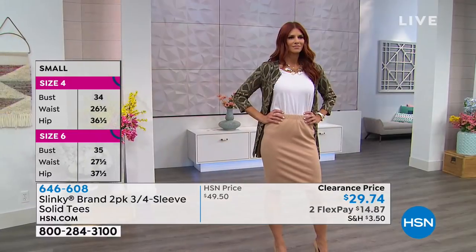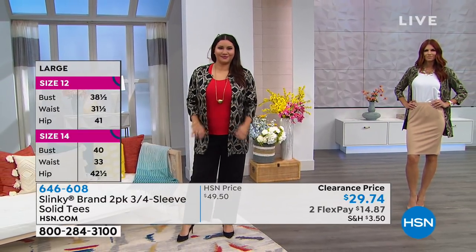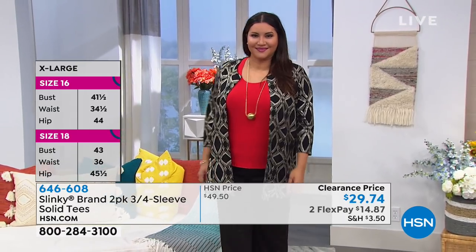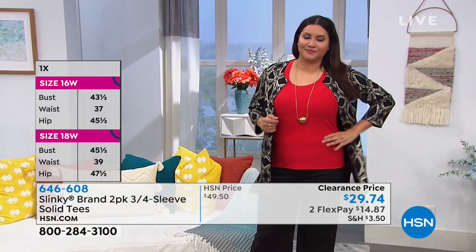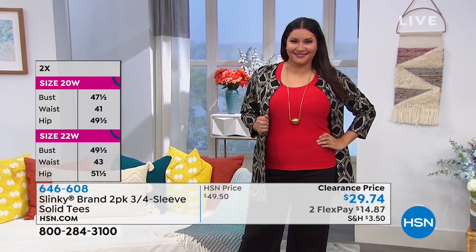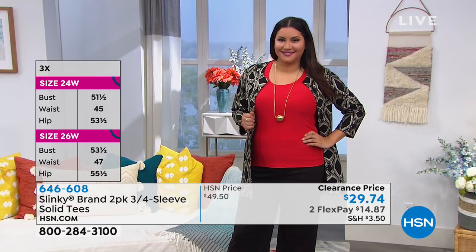That caress over your curves, that don't cling, that you can feel confident wearing on your own, that you can wear under all of your jackets and vests, but yet you can wear it on its own with your skirts, with your pants, with your shorts. These are going to be the workhorse. The good thing is we have quantity right now. Yes, we do. The bad thing is we're not bringing them back in late spring and summer.